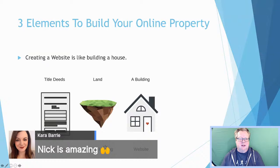There are different web hosting options that you can use, and I'll cover a couple of those. Some are good, some are not so good, but I'll talk about that. And then, of course, you've got your building, and that is your website. So once you've got your hosting, your land, you can then build your website.